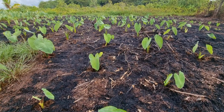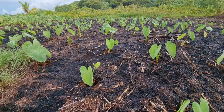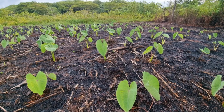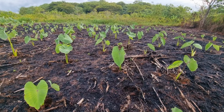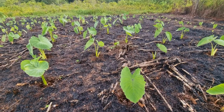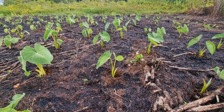And in the middle here, these are the ones that we planted especially for the show for our village show day in July. And it's end of January now. And it's too short of a time, so they ain't gonna make it. They've grown just a little bit bigger than this before they got burned.